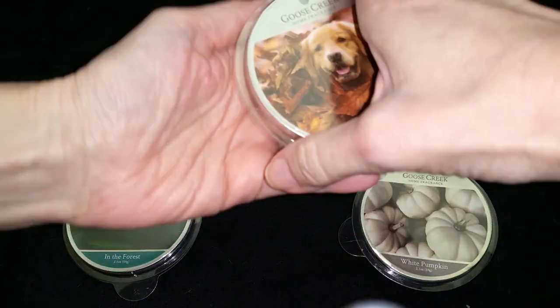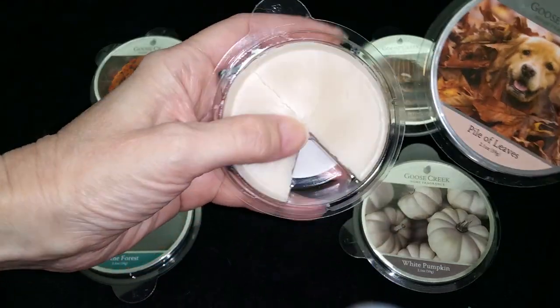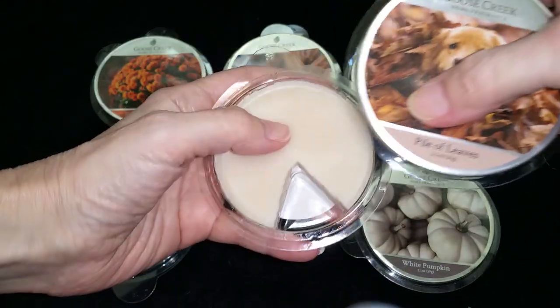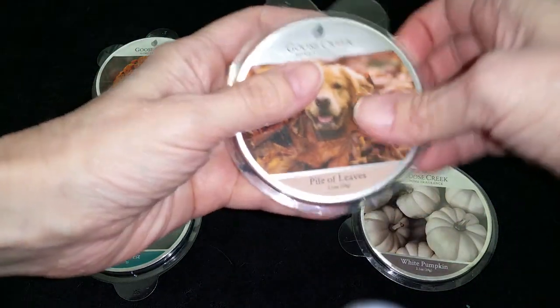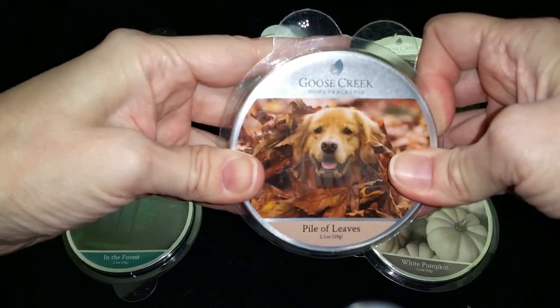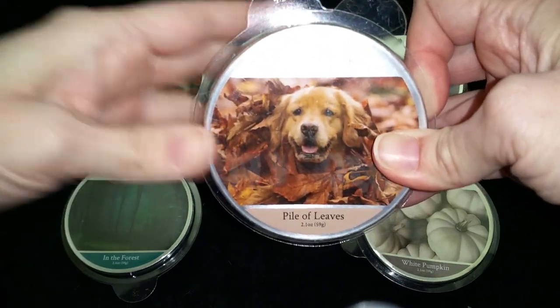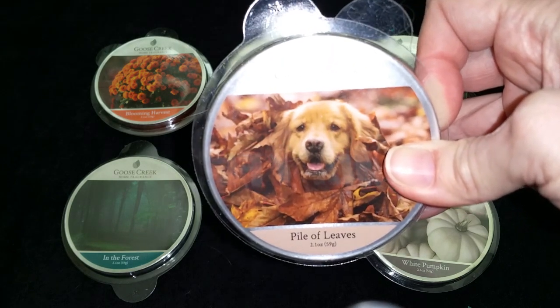Next is Pile of Leaves. It's actually a lot lighter than I would expect. It really should be more of this color, but I really don't care what the color is. Top notes of fallen leaves and autumn air. Middle notes of apple blossom and citrus and soft pine. And base notes of sandalwood and cedar.